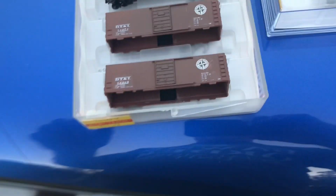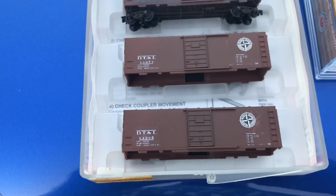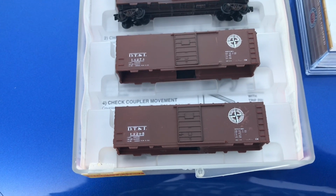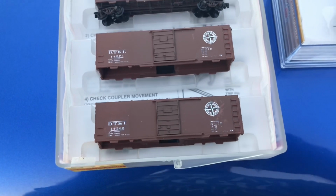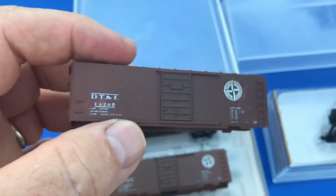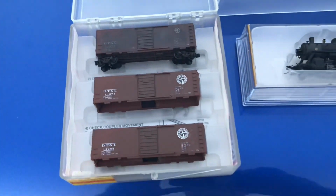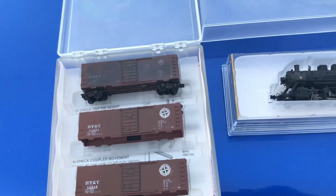The DT&I cars I was showing you, the Tamiya seemed to do a better job on hiding the decal film than did the Testors Dullcote. So you can still see it in the right light, but overall it did a better job. So I can get those back home this weekend and weather them and put them into service.